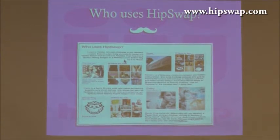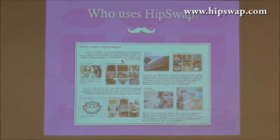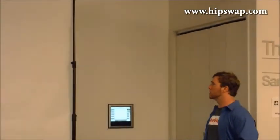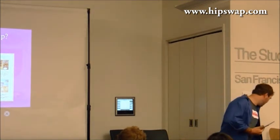So who uses Hipswap? Like Owen said, we have a lot of local merchants. We recently just got a few more merchants from the Hayes Valley area onto the site. Individuals, celebrities, stylists, pretty much anyone and everyone who has something to sell, maybe they have a line they're trying to introduce, they want to create some visibility and some exposure for it. Artists, I mean photographers have posted some of their work on it, so it's not like an Etsy. It's really kind of anyone and everyone that is interested in trying to make a buck.